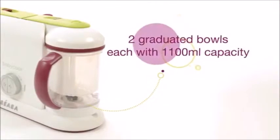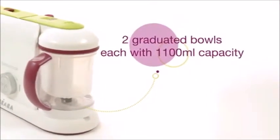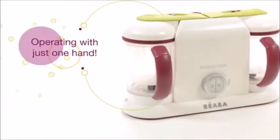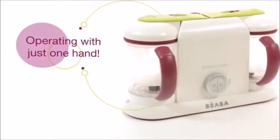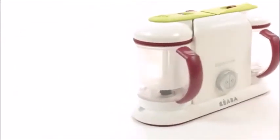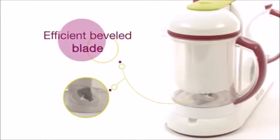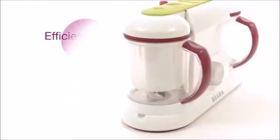Two graduated bowls with a capacity of 1,100 milliliters allow you to prepare sweet and savory meals at the same time. Thanks to the easy clip opening and closing system, you will always have your hands free. Blending control ensures food is the perfect texture to suit every weaning stage.